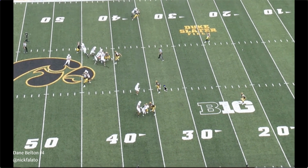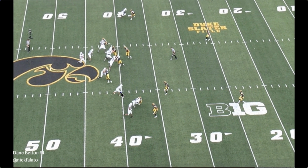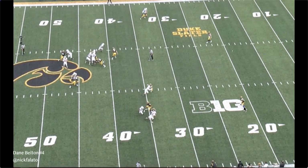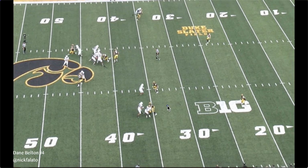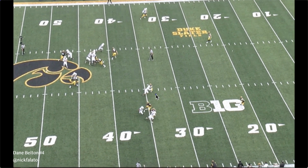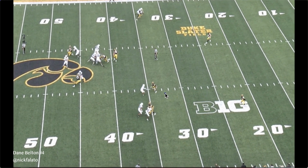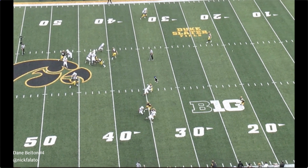So now it's going to be on Dane Belton to not allow this receiving threat to go up through the middle of the field where there is no safety help. You want to influence this player where you have safety coverage. And that's exactly what he does. Now, you can see how he sets to the inside and then he jams to attempt to reroute outside where he has somebody over the top. Play cloud, right? But he kind of misses and then he gets all awkward here.